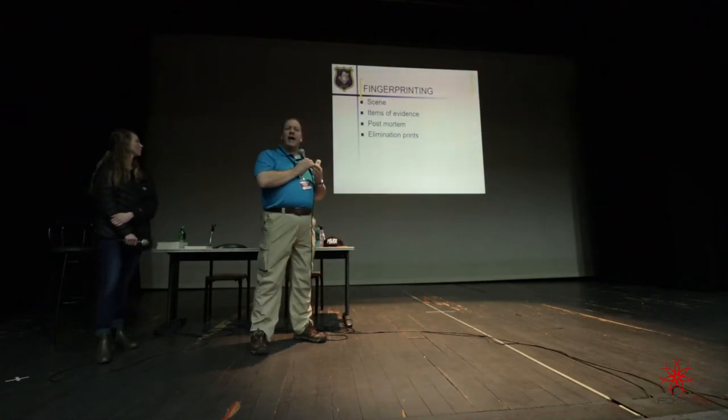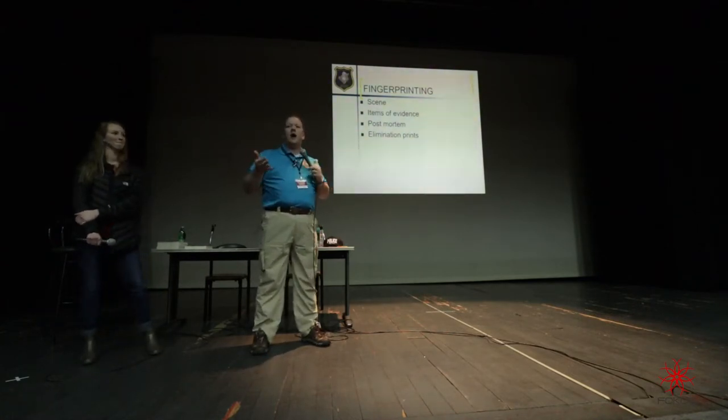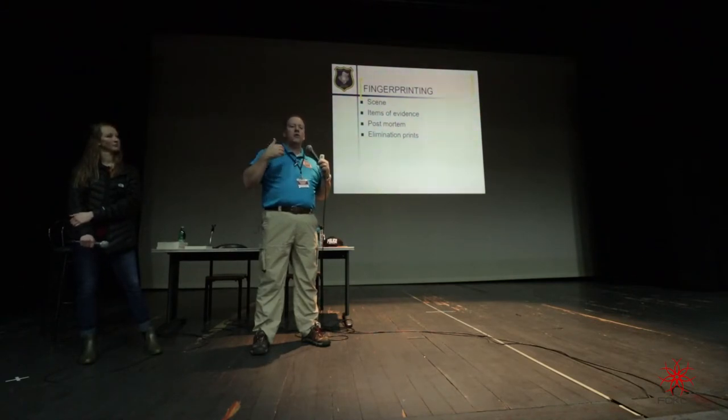And then we'll take elimination prints. Elimination prints are something you don't see a lot on TV. But if I went to Domagoj's house because it was a crime scene, and I dusted his house because it was stolen property, and I found his fingerprints in the room where the stolen property was, what does that tell me? Nothing. Nothing, because he lives there, right?